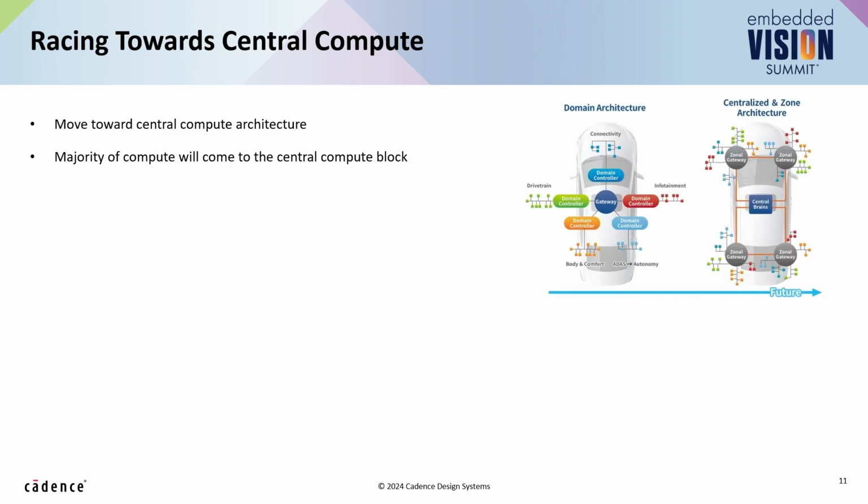And what we mean by that is, if you look at a vehicle, traditional vehicles or typical vehicles today are more on this domain architecture. So you have domains for compute, you have domains for connection, you have domains for audio, et cetera. And what we're starting to see is this move towards the central compute, where you have a main CPU that is doing a lot of the processing, and then you have this zonal architecture or zones where the sensors are processing, sending the data in over high-speed SerDes or automotive Ethernet, and then coming to the central compute for processing.